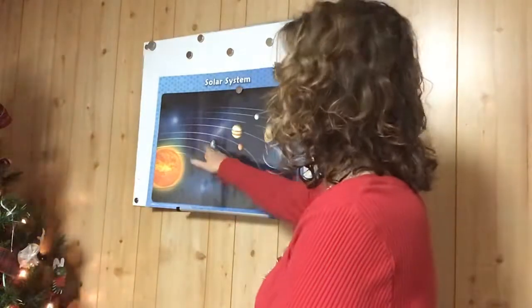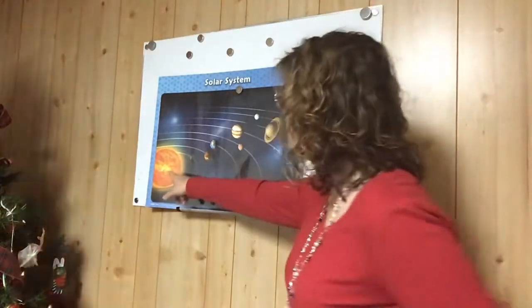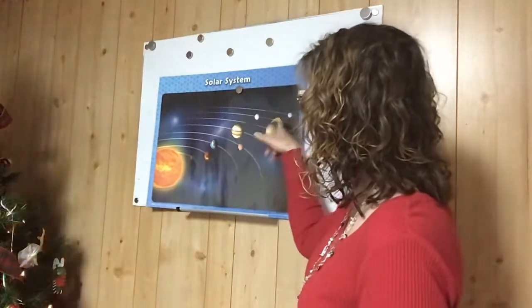And the planet that is habitable. The only planet that is habitable is Earth. Earth, habitable, suitable for life. You need to know that word too. All right, what is the center of our solar system? The sun. Just looking in here, you can see the sun is the center of all the planets orbiting around it. The sun is the center of the solar system.